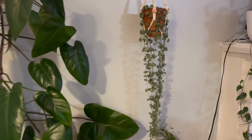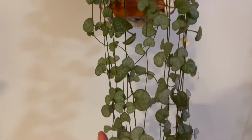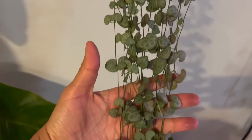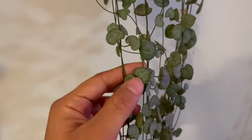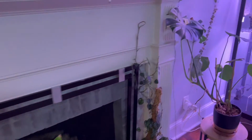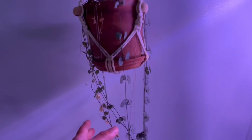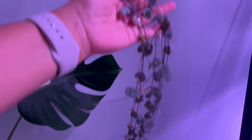I have the regular string of hearts, and also I've had this one for about 3 years. This one does not get as much light, but she's still doing great. I love gifting this plant to my friends because it reminds them of my love, a string of hearts constantly growing. So I have that one, and I have another one on the other side of this fireplace, right over here. This one's not doing as great. This one just receives the light coming from my Milsbo IKEA greenhouse. It's not as thick, but this is from a propagation. Okay, just wanted to show you that.